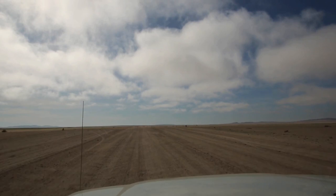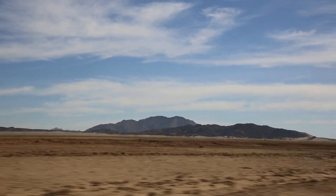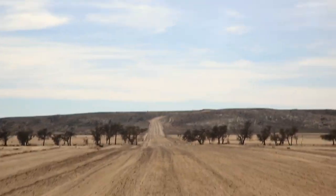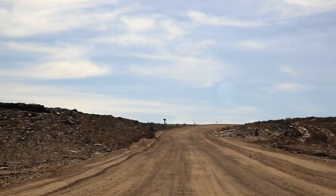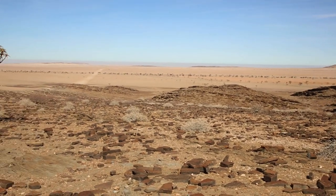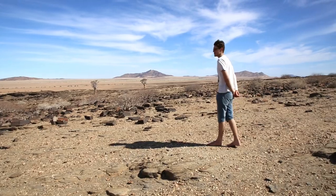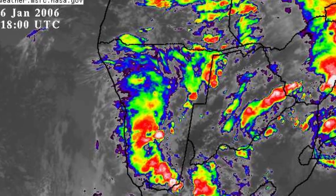For those of you that don't know, Namibia is a pretty dry place. It has all of the Namib desert and a good chunk of the Kalahari. On top of that, for roughly the last 10 years, most of the country has been experiencing drought conditions. When it rains in Namibia, it's news.